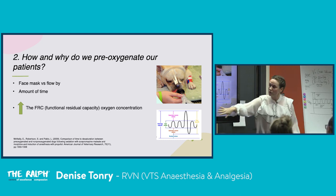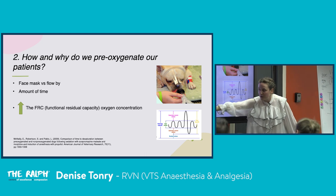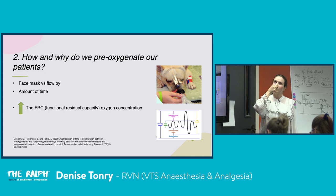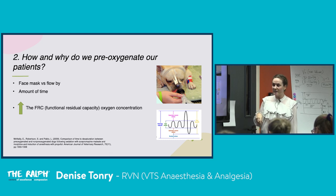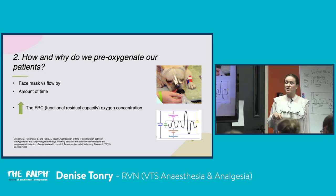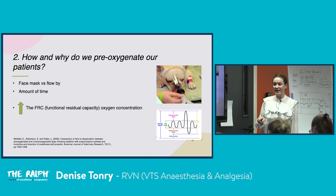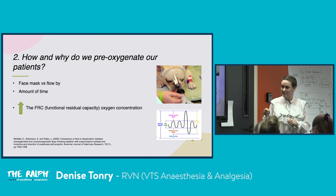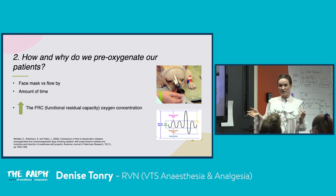This study actually showed an example of using the tight-fitting face mask. Again, I can't completely remember, but I think it was a tight-fitting face mask for 3 minutes with 100% oxygen versus a flow-by. The patients that had the tight-fitting face mask didn't desaturate until after 300 seconds, versus the ones that didn't have it, who desaturated after 30 seconds. So if you're struggling to intubate in these conditions, you have a window.